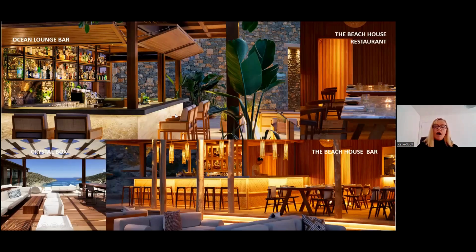We then have our bars. So our beautiful crystal box. This is right at the top of the resort. It has the most spectacular views. Clients love to go there before dinner, sip a few cocktails. And the crystal box is actually being refurbished this year as well. So when we open in March, it will look completely different to this.